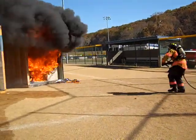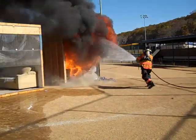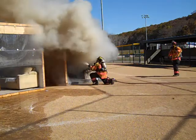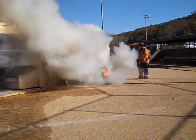We're going to go ahead and extinguish this 2 minutes and 50 seconds into the fire. That is 4 to 6 minutes before the fire department even arrives on the scene.